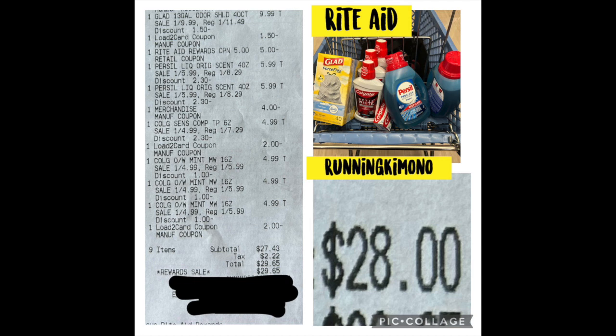I mean, I spent $29, got back 28, and then I got an extra $2 back from coupons.com for the toothpaste. So that was a really good deal.